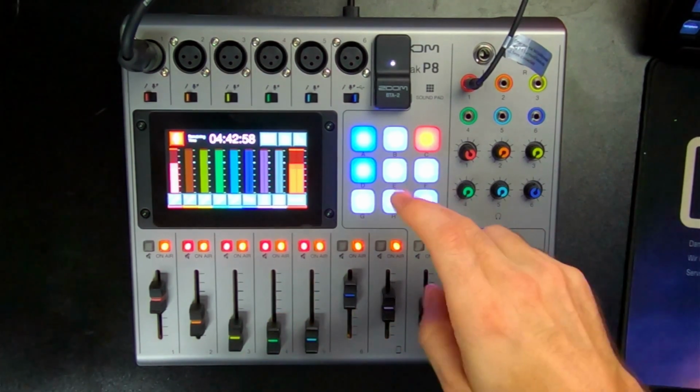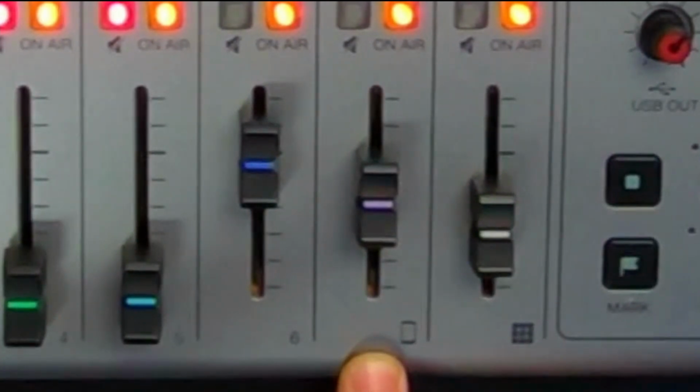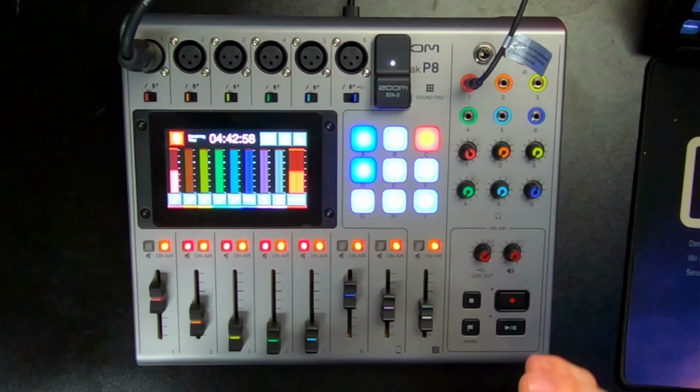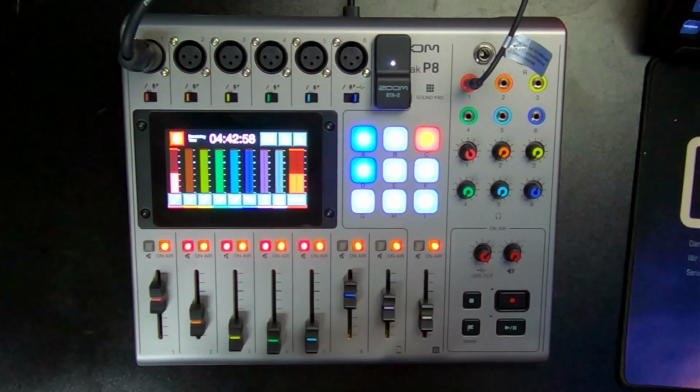Also, it has a dedicated channel for your phone, which you see right here. So you can plug your phone in. That's awesome. Another thing that's really great, especially if you've done interviews or live stream podcasts with guests, it has a mix minus feature for both of these channels. So that way the caller doesn't get the echo or feedback. They're not hearing themselves in the mix. So that is really cool.